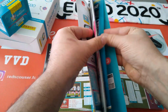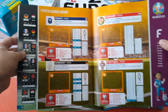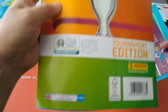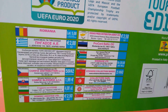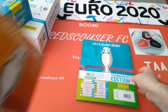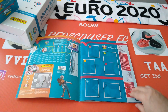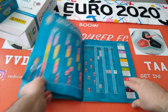Here's the orange one. We've got an album that is untouched. Gonna show you. Same page, the difference, guys. The orange, the blue, the orange stickers. UK edition. This is the Romanian, Greek, all them countries, Czech Republic, Slovakia, Bulgaria, Malta. This is the blue edition, same as you can see here. The six stickers.